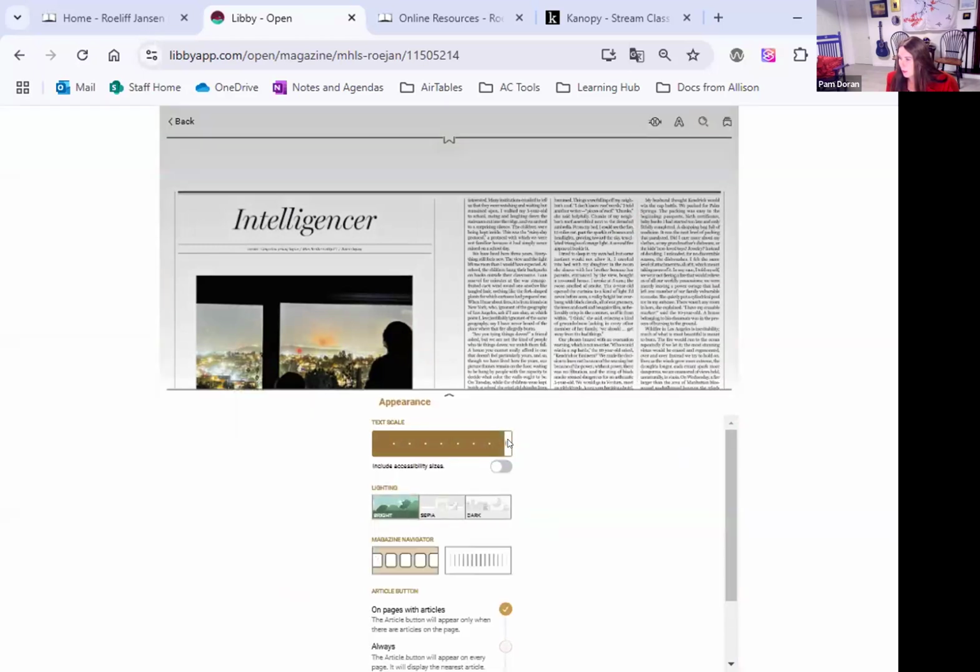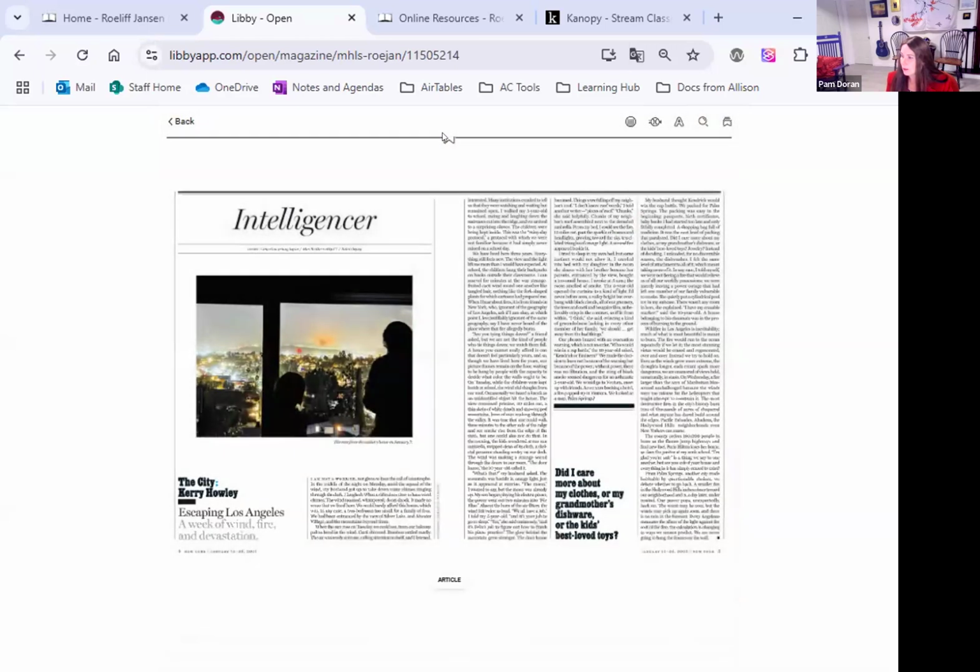Excuse me, Pam, Susan had a question about tags. I don't mean to interrupt where you're at, but Susan Way was asking, can you speak about tags? I noticed there's something on the list when you were looking to take out the magazine, it says tags. What does that mean? That's a way to categorize the searches.